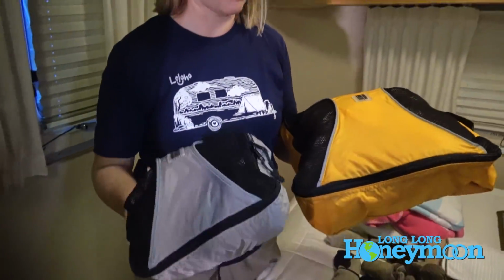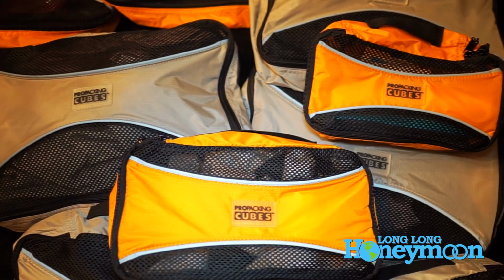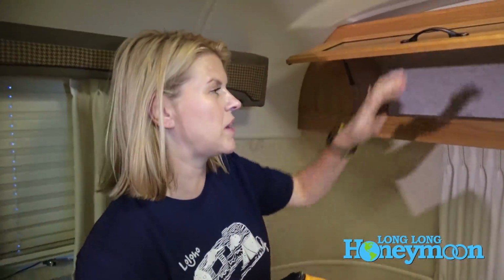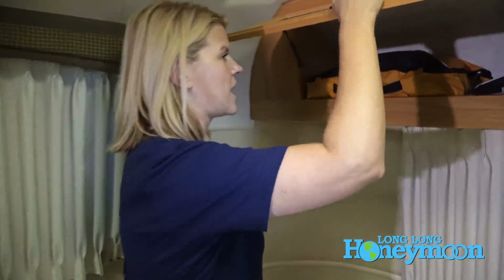These come in different colors and different shapes. They've got mesh lining on them, so you can sort of see what's inside of them if you need to. But they just zip around, and you can put whatever clothing you want in there. And this can be very helpful for these overhead storage bins where things would normally just fall out on top of you when you open them, especially after you've been in transit. So you can toss those up there, and socks are in this one, shorts are in this one. So when you go to pull them out, you know what you're grabbing.